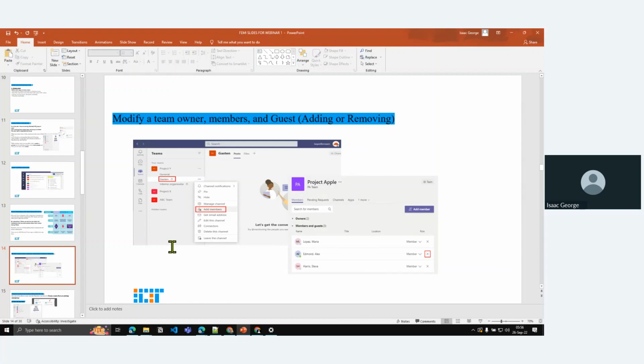Now, members have limited permission in the sense that they are only able to communicate and also carry out several capabilities that have already been assigned to them by the team owner. And guests here are external users, users that are not within our organization, but we've added them to collaborate with users in our organization. So they have limited permission compared to members in our organization.